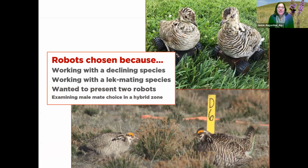I did that with robots. Typically, when we are looking at how birds' behavior might change with the presence of another individual, we put out a static taxidermy mount. But I'm working with a declining species and a lek mating species. If I put out a static taxidermy mount, all the birds on the lek would see it, but it wouldn't be on all the birds' territories, only on one male's territory. So you have this conflict: they've seen it before, so are they going to respond to it when it's on their territory the same way?